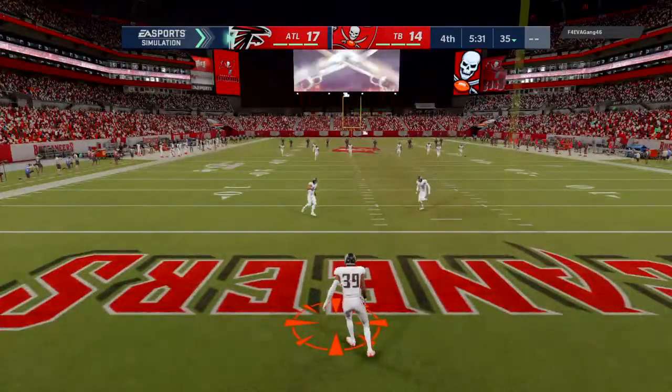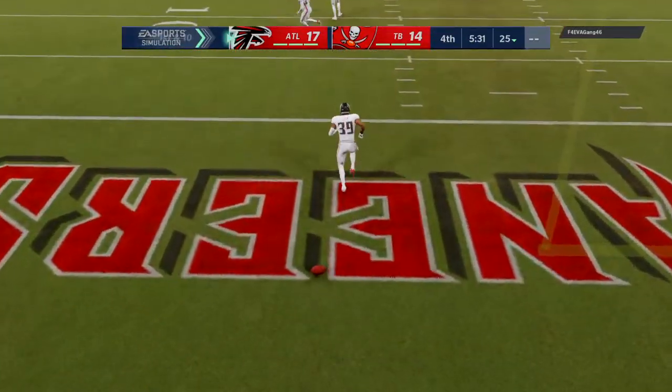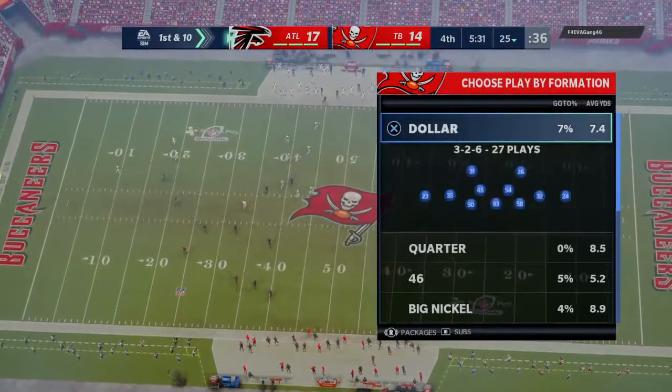Taken about 7 yards deep. And this will not be returned. It'll come out to the 25. At their own 25-yard line.